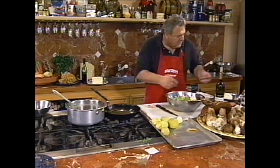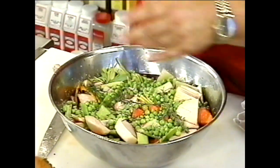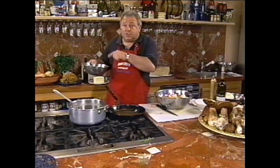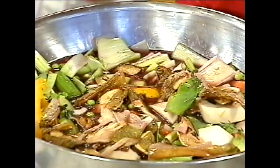the thyme. This is a great herb for this. This already feels like winter. And then we got to put a little crushed black pepper. Don't forget to put the mushrooms in. Okay. Nice, marinated. Make sure you throw the liquid in.